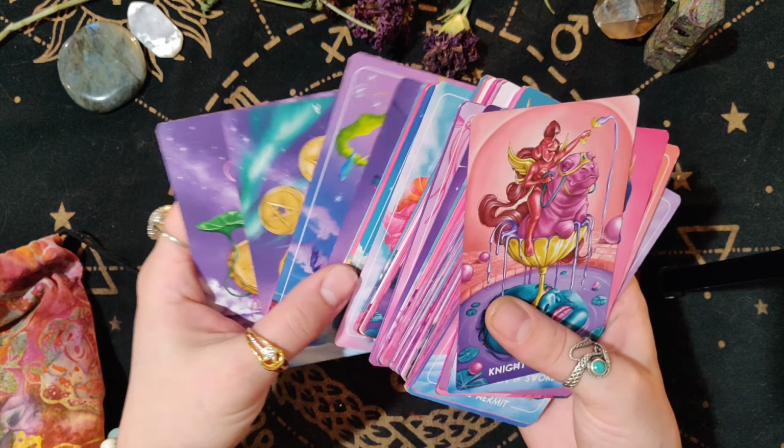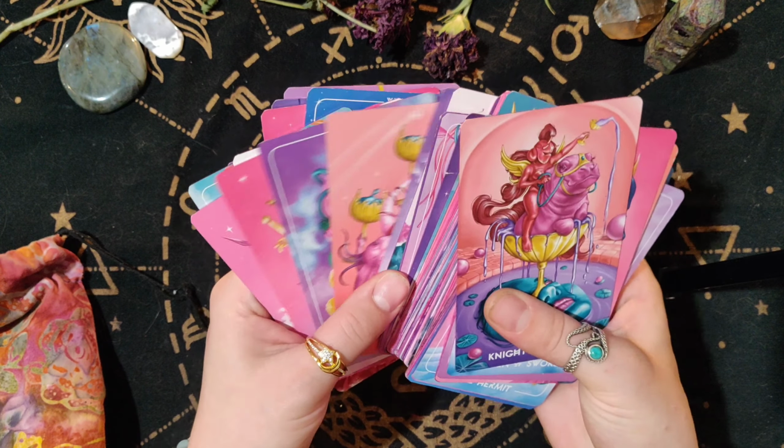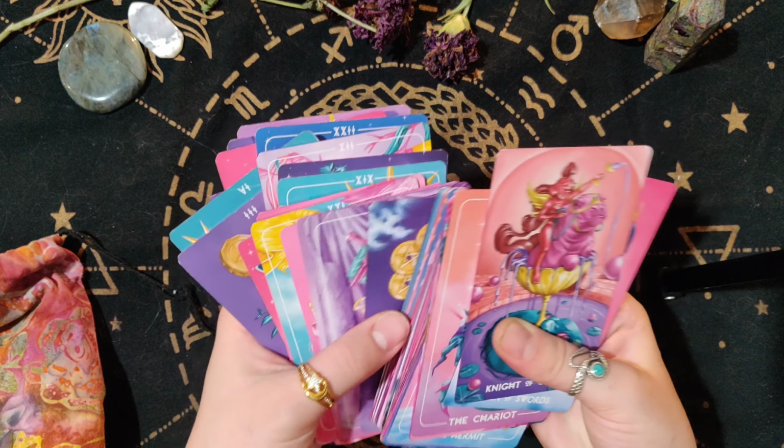I don't know when or how I ripped it. I was just going through the deck one day and I found the rip, and while trying to see if there was a way I could hide the rip, I made it worse. And it's the King of Pentacles that's messed up.